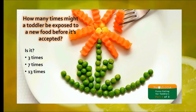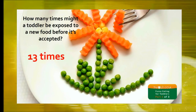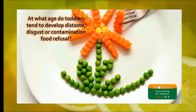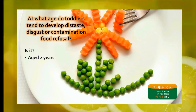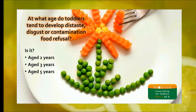And the answer is, toddlers may need to be exposed to a new food 13 times before it's accepted. Next question. We learned about different phases of food refusal that children go through. At what age do toddlers tend to develop distaste, disgust, or contamination food refusal? Is it age 2, age 3, or age 5?